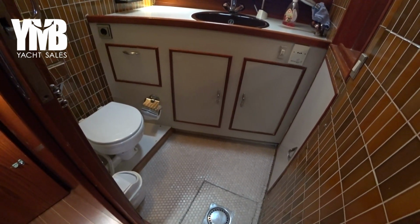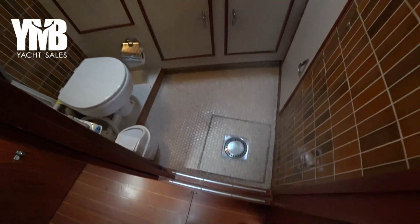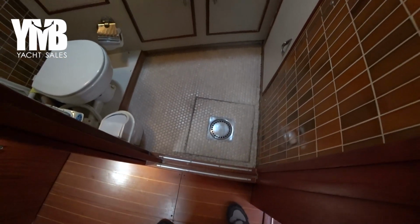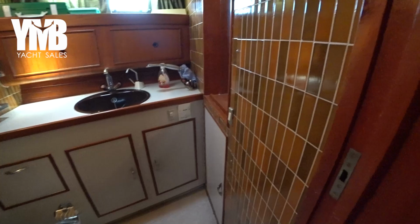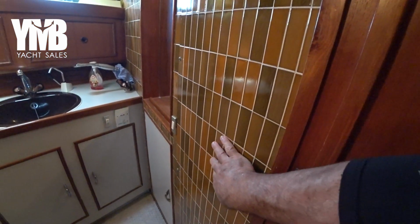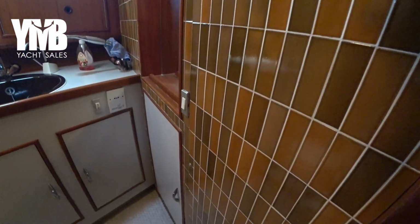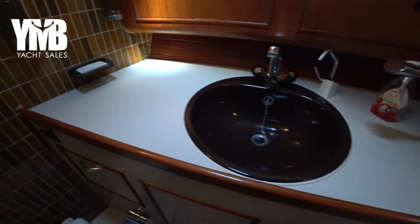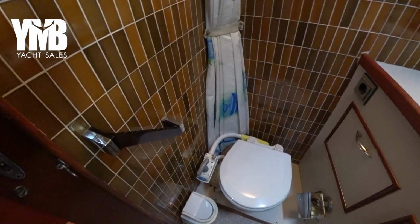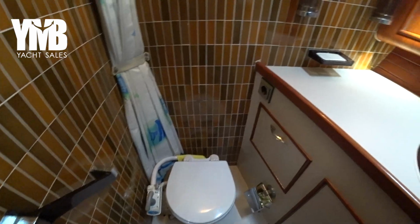So this is the largest bathroom on board. There is a shower place down here, and it's separated with a sliding door. This sliding door is old, furnished with kind of, how do you call it in English, I forgot. Nevertheless, there is a good size sink here and toilet, and there is a handlebar, which is very important when the boat is moving and you need to do your business.